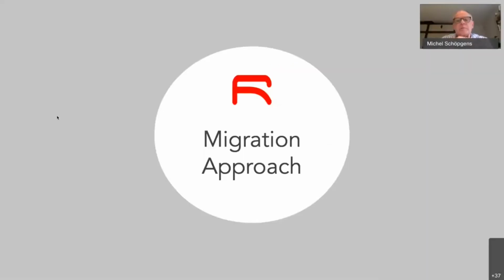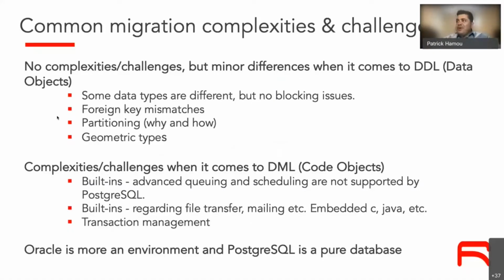All right, maybe Mark, let's talk a bit about the migration approach. Yes, let's do that. First, looking at some common migration complexities and challenges we see when we do migrations. We have carried out a lot over the years, and we can identify some common complexities. I call them challenges instead of problems because they're always solvable, and if not, we find a way around.